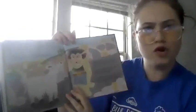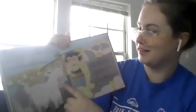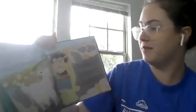The next morning, as the littlest goat tromped across the bridge, the troll yelled, "Where do you think you're going?" "I'm going home," said the little goat. Oh, that's so scary. "First, I'm going to have you for dinner," said the troll. "My brothers are coming," cried the little goat. "Good," said the troll. "I will have them for dinner too."